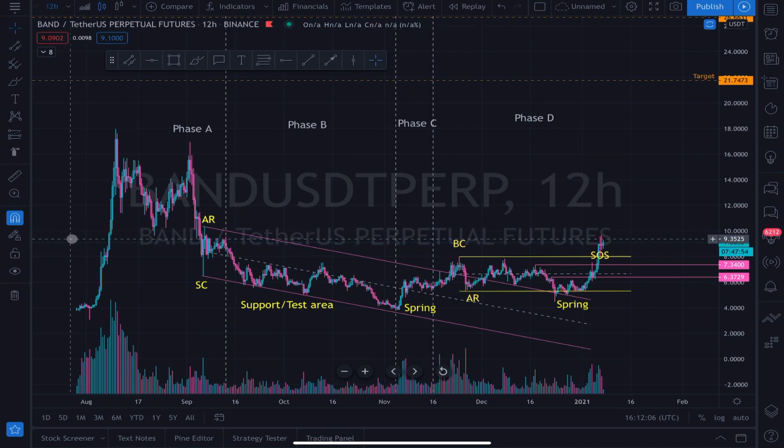So we had this buyer's climax. It was a double top. It ended in a downtrend. Then we had this sideways consolidation for a very long time. So we had our seller's climax, automatic rally, set that range, got our spring.